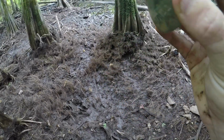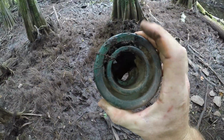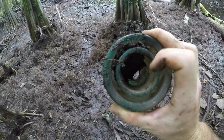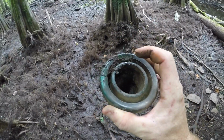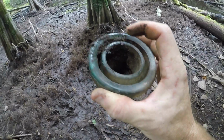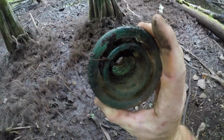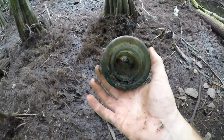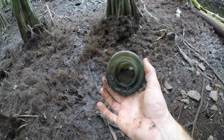Now, the way that you can tell if these are more modern or super old is you look inside. If they have screw threads in there, they're fairly modern. Now, when I say modern, I'd say within the last 60 to 75 years-ish. If they don't have screw threads in them, just where they were beat onto the top of a wooden pole, those are the old ones. Those are the ones that are worth a lot of money and are very collectible.